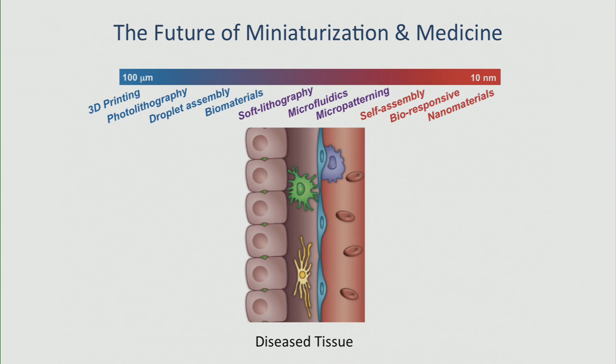And really, if you think about disease tissues, this is the length scale where the action is. A single receptor is 10 nanometers, a single cell is 10 microns, and collectives of cells are 100 microns. So these tools together are allowing us to make tissues, to fabricate them, to model human diseases in unprecedented ways, and to monitor them by making materials small enough to actually go into the disease site and make a measurement that we couldn't make before.